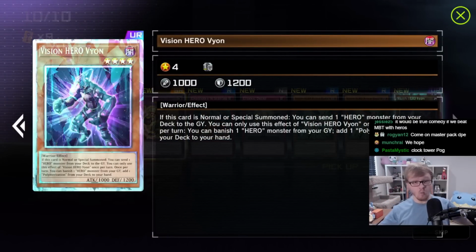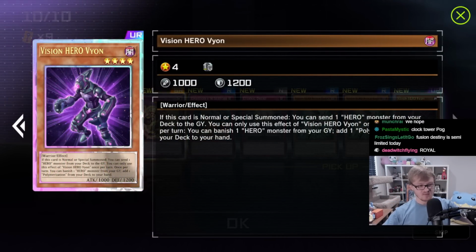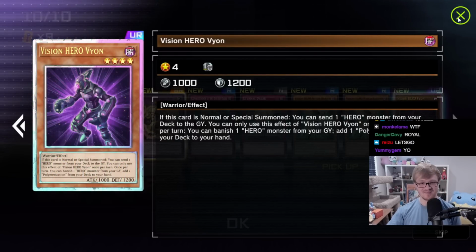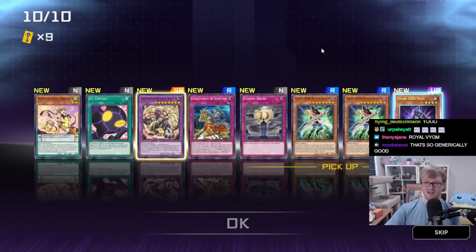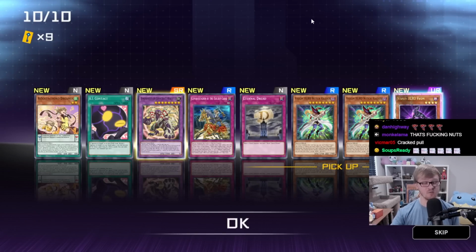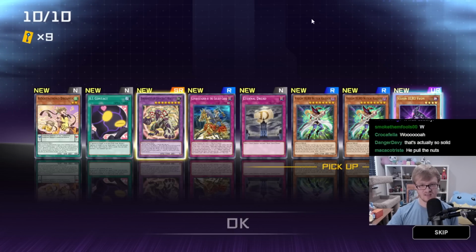Royal Rare... What the fuck? Royal Rare Vion. Okay. Yeah. That's cool. There are some hero packs left, so that actually does, theoretically, make any hero packs in the future a little bit better. Not a bad first 10 packs. Need to see some fusion monsters in the second 10, though.